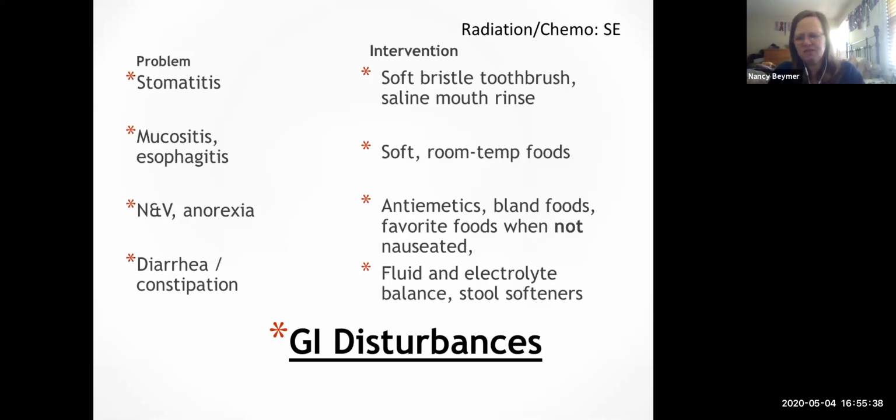The other things we often deal with as oncology nurses is GI disturbances. The problems can relate from stomatitis, which is ulcerations in the mouth, esophagitis, like inflammation in the esophagus, nausea, vomiting, lack of appetite, diarrhea, and constipation. And so your interventions for stomatitis include using a soft bristled toothbrush and rinsing with normal saline or baking soda rinse.